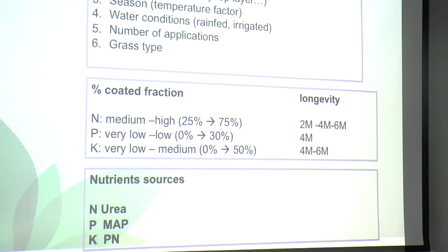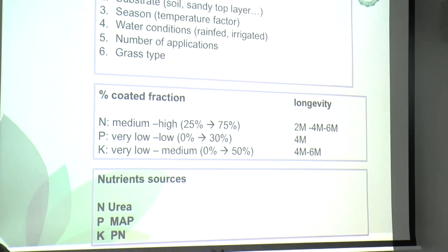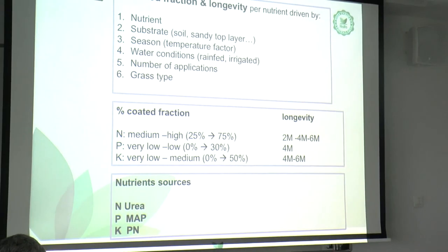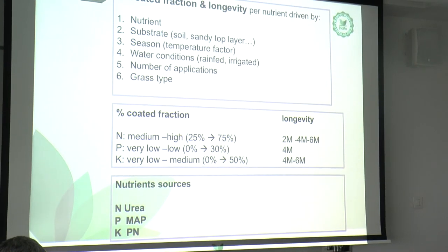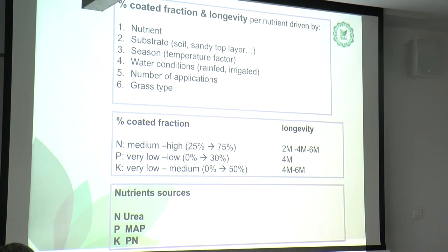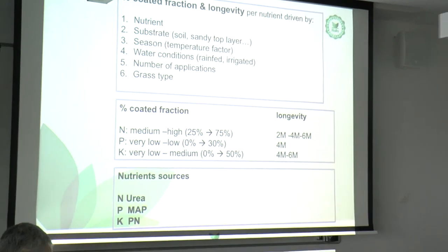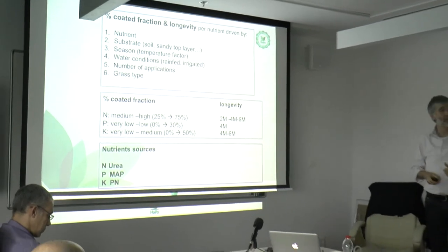Potassium looks different because it's blocked by the cationic exchange capacity, therefore it can be available although it's not coated. It's not leached easily, mainly only in a very sandy, silica sandy substrate with low organic matter. There you have a high leaching potential.